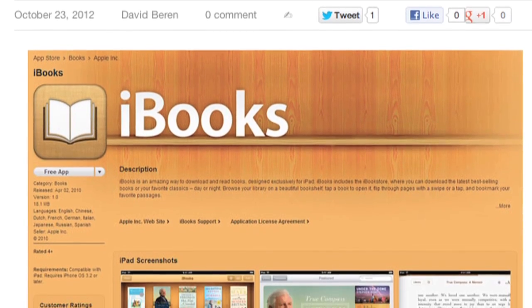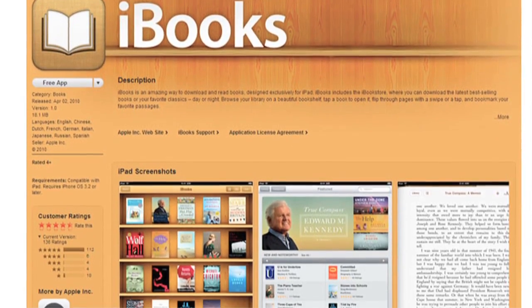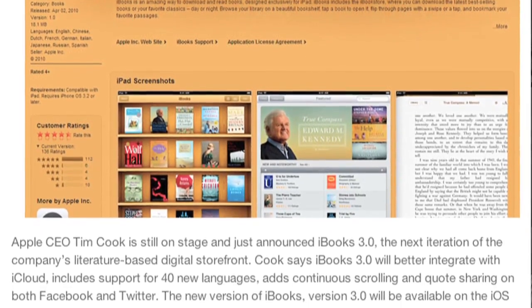As far as software is concerned, there was speculation that Apple is going to announce an update to iBooks, and that did happen. iBooks 3.0 is available as a free update in the iOS App Store. It brings a couple really cool new features like scrollable books, which means you don't have to turn the page. It's just like one enormous document that you can scroll up and down through. There's also much more language support for a lot of Asian characters, and unique fonts that authors add to their own books via iBooks Author. And there's better integration with iCloud and Facebook and Twitter, so definitely check that out.